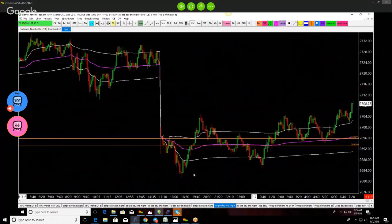Obviously held as resistance. We pushed above, backside tested, responsive buyers, pushed below, backside test, failure, push in, above, backside test, go, backside test, go. So see how they're using that anomaly? See how they're using that anomaly as a support resistance area? I expect a response out of this 2696, 2693, first time in.